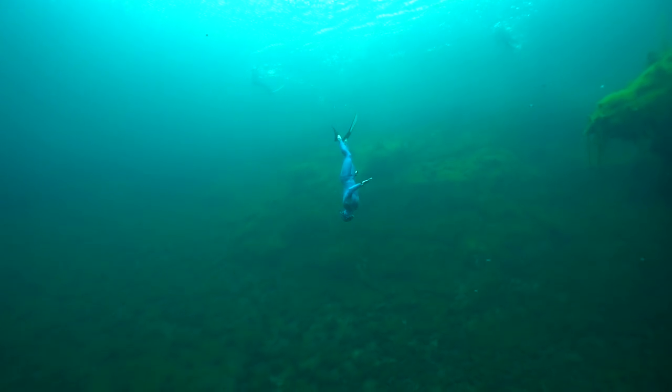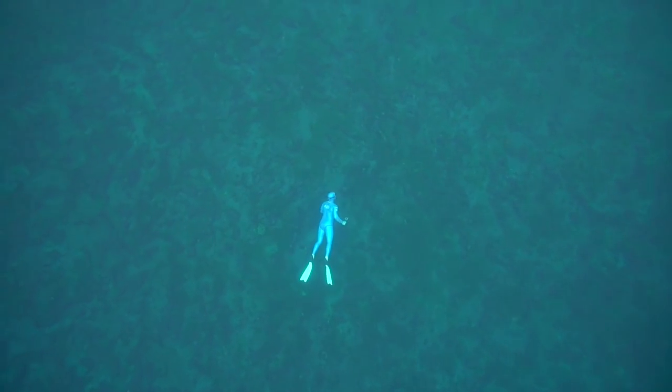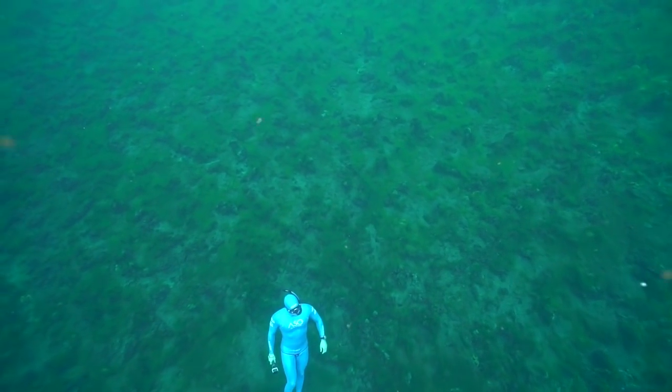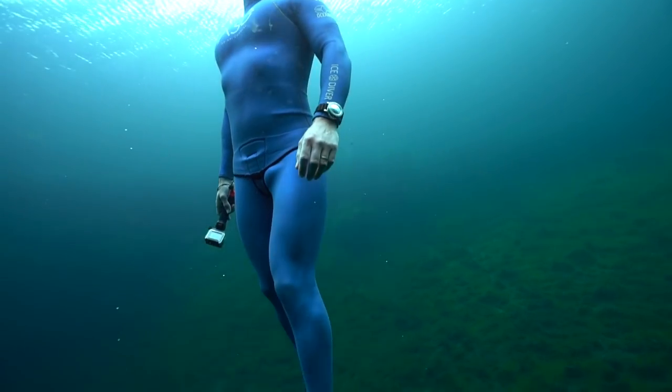Also, in case you were wondering how we were able to dive down to the bottom of these ponds constantly while wearing thick wetsuits and no weight, it is with exhales. I don't recommend diving on exhale in general, but we just had to, otherwise we couldn't get down.